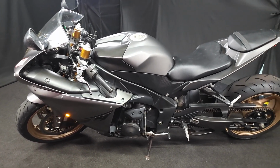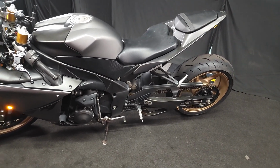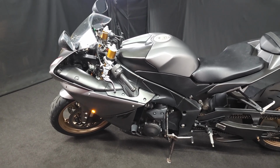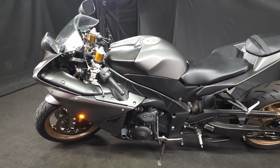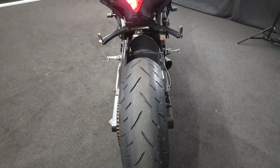It features Yamaha's Chip Controlled Throttle, YCC-T, and Chip Controlled Intake, YCC-I, providing an optimal balance of power and control, whether you're on the highway or tearing up the track. The 2014 R1 is not just about brute strength, its agility is equally impressive.